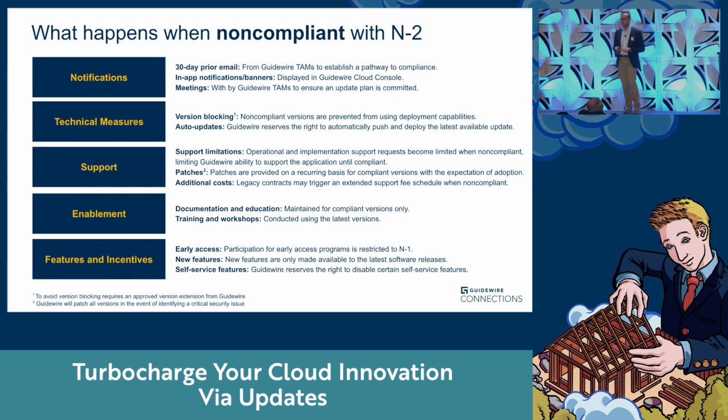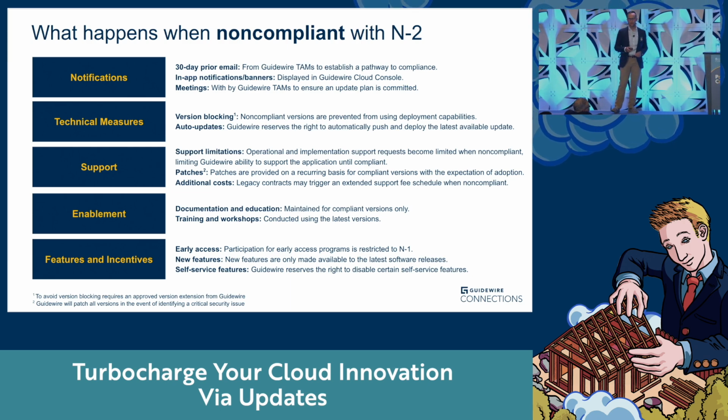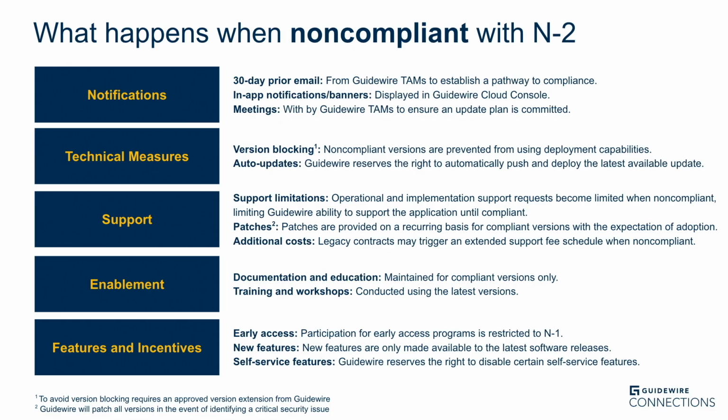That's a lot of text. Don't worry about reading it. I'm going to provide you a summary. A lot begins to happen when a customer falls out of compliance. It starts with notifications to the customer, so that way we can discuss and commit to a plan to get back into compliance. Guidewire will disable self-service deployment capabilities for releases that are out of compliance and reserves the right to automatically push and deploy the most latest available version.